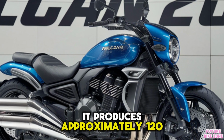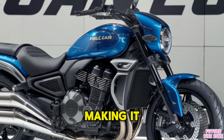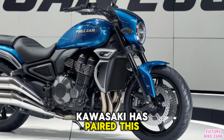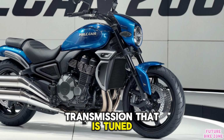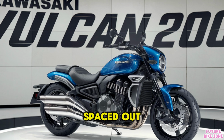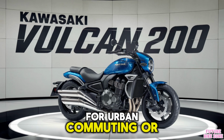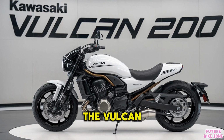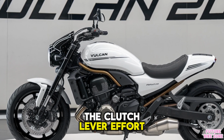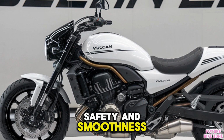It produces approximately 120 horsepower and a whopping 155 Nm of torque, making it one of the torquiest production cruisers in its segment. Kawasaki has paired this powerhouse with a 6-speed transmission that is tuned for long-distance comfort and strong mid-range performance. The gear ratios are spaced out perfectly to make highway cruising effortless while still delivering enough grunt in lower gears for urban commuting or canyon carving. The Vulcan 200 is equipped with an assist and slipper clutch, which not only reduces the clutch lever effort but also minimizes rear wheel chatter during aggressive downshifts, a welcome addition for safety and smoothness.